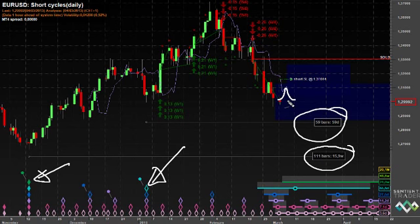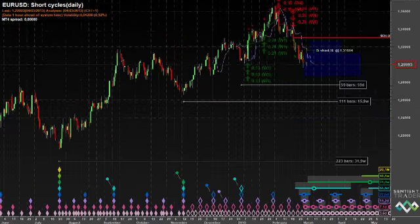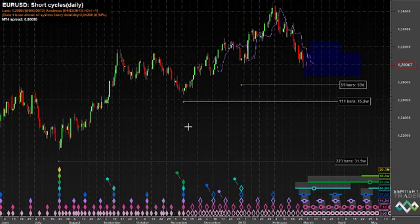As a matter of interest, what is the dominant cycle in the euro to US dollar, seeing as we are speaking about dominant cycles this week? Well, there's an interesting story that is being told by the euro to US dollar in terms of the dominant cycle. So let me spend a moment speaking about that.